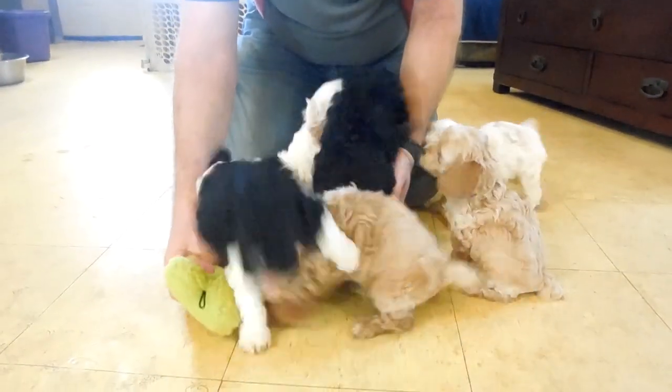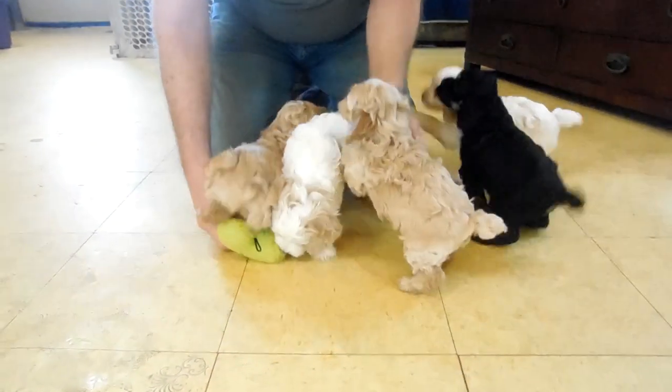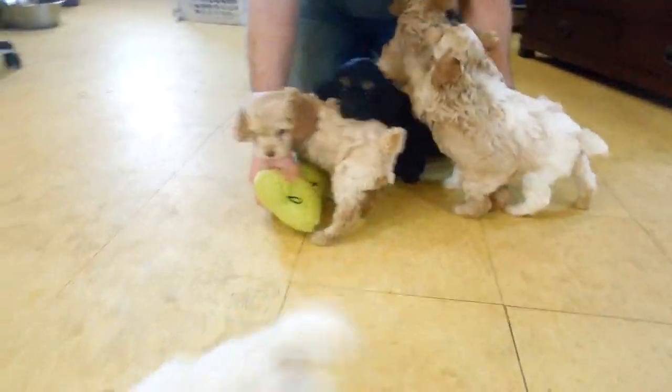We are Take a Chance Puppies, and these are our Cockapoo Puppies. These puppies are first generation. They are all adopted and fixing to go to their new homes.